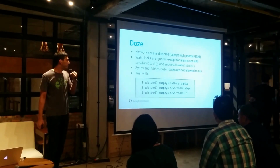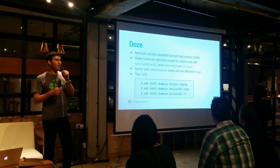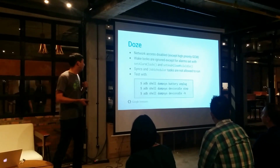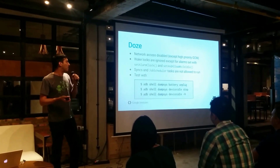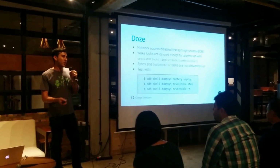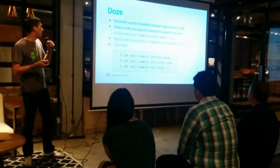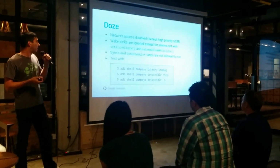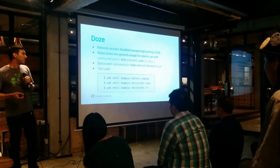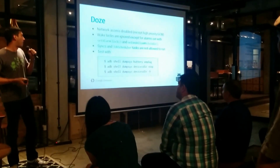Okay, so Doze mode. When a device goes into Doze mode, we detect if it hasn't been used for quite a while, and network access becomes disabled, everything except for high priority GCM messages. Even wake locks are ignored. The only things that will get through other than GCM are setAlarmClock and setAndAllowWhileIdle, which are new APIs in Android M. Even background syncs, data syncs, job schedulers, jobs will not run.